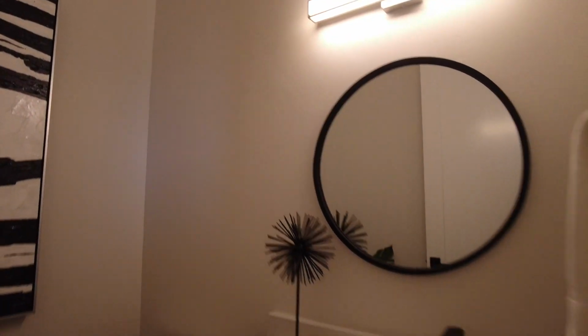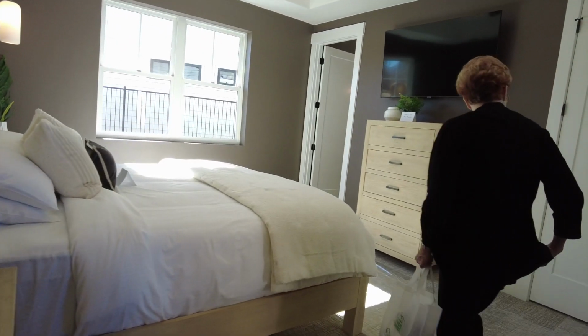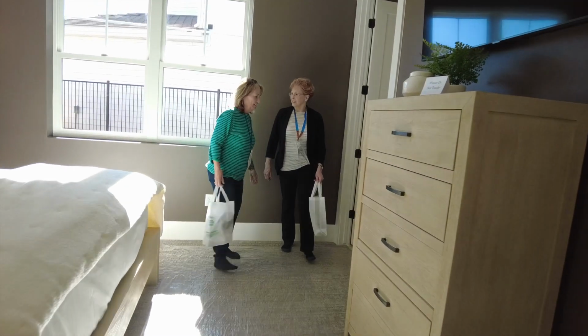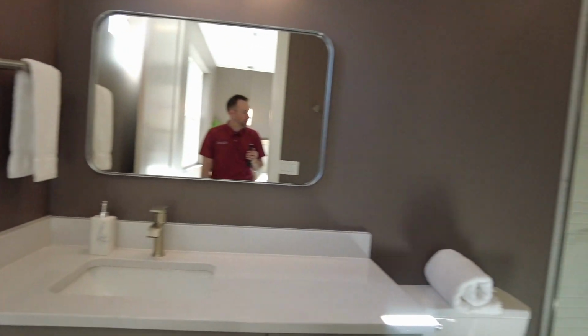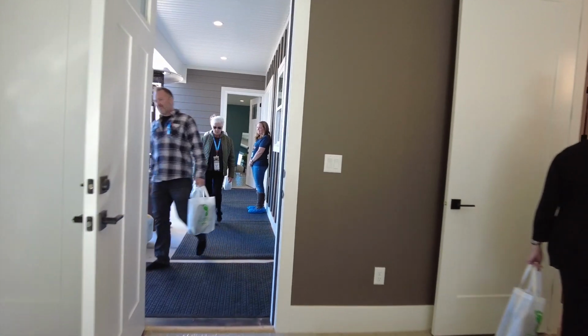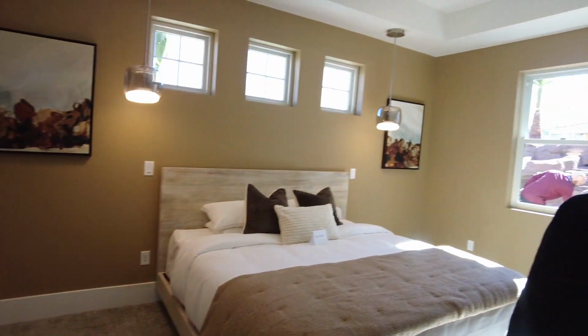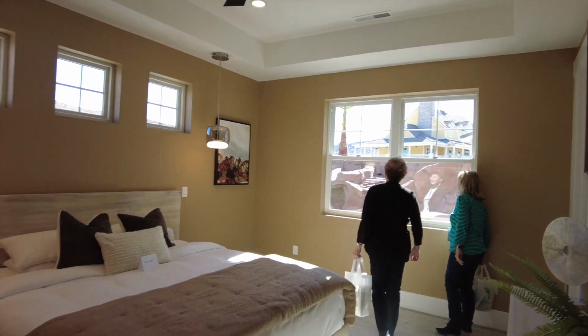Not a ton of light in this bathroom. I think I'm lost. There are so many bedrooms. Whoa, cool pool back there. We gotta go check out the pool.